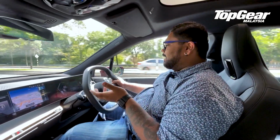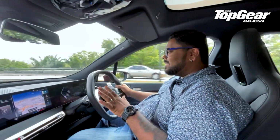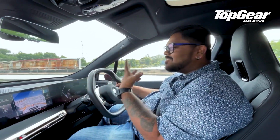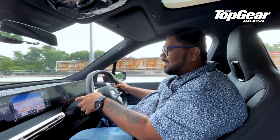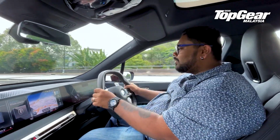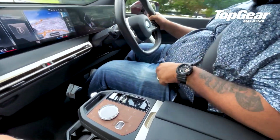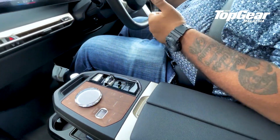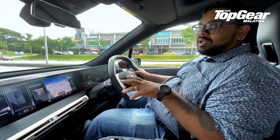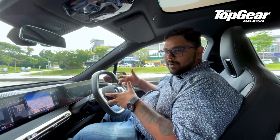Okay, and since there's no engine, there's no noise, so when you start you just hear one whoosh, one sound, just to let you know that okay, it's now on and we're good to go. And gear selection is just like your normal car, so you have drive, you have reverse, neutral, and also a B mode.